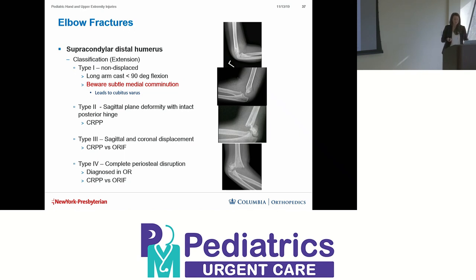And then for these, you want to be aware of the medial comminution, and I'll show you that on another x-ray. It may seem like a type 1, but if it's sort of crunched over to one side, that is actually going to be really a type 2, and it's going to lead to a cubitus varus deformity that will require an osteotomy later on. So the type 2s are the ones that you're looking for. That's really any sagittal plane deformity with an intact posterior hinge. So if it's tipped back at all, it needs to be pinned because it's going to keep heading that way.